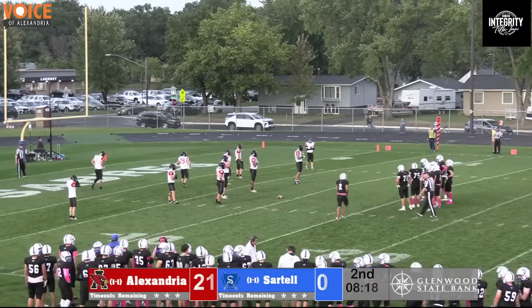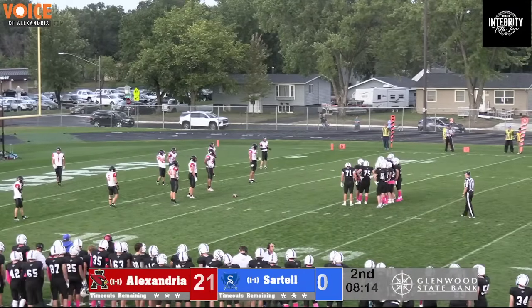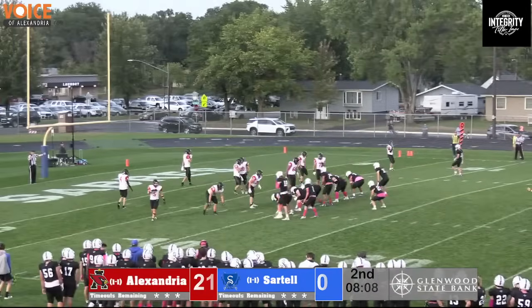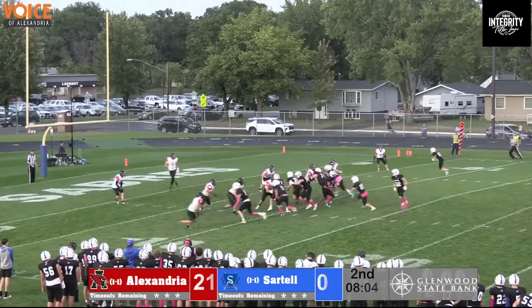Impressive looking series here for Scott Hench's football team. But so far no points, and we saw last week Alexandria defended a lot of plays on the Cardinal side of the field, but did not allow Monticello to get into the end zone.